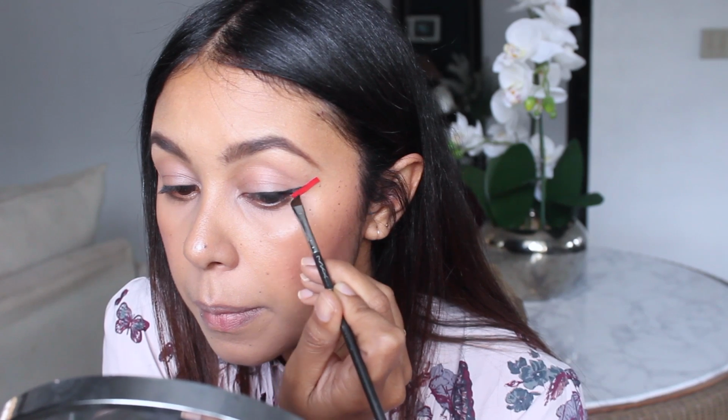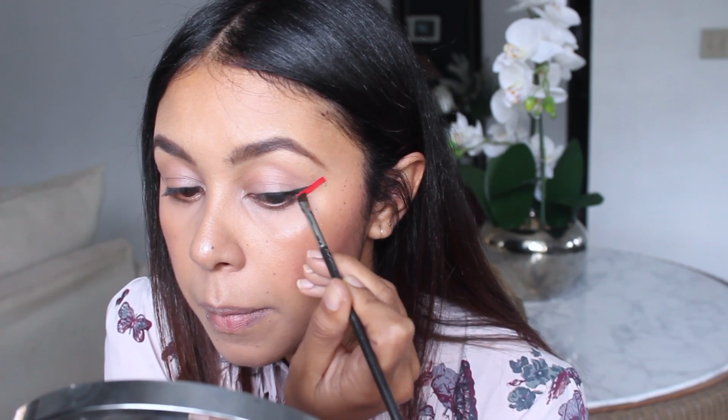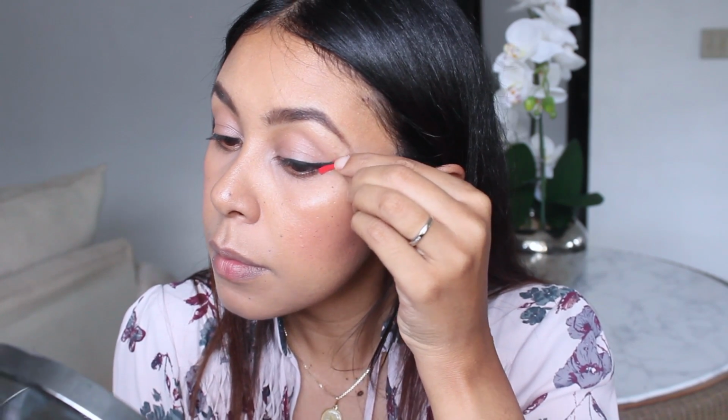And what I do is I put stickers on each side of my eyes, and then I just follow the line, and then I remove the sticker, which I think is better because I feel like the tape is more harsh. But nonetheless, I'm loving the cat eye again, and I feel like this creates a really simple and easy everyday cat eye.